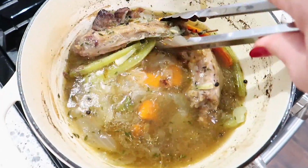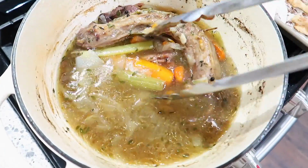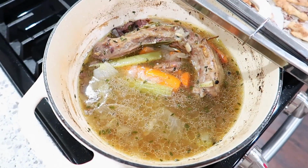Okay, so this is what our turkey stock looks like after it has been reduced. What I'm gonna go ahead and do now is just remove the bigger chunks and strain this and stick it in the refrigerator, and then tomorrow we will have delicious turkey stock for gravy.